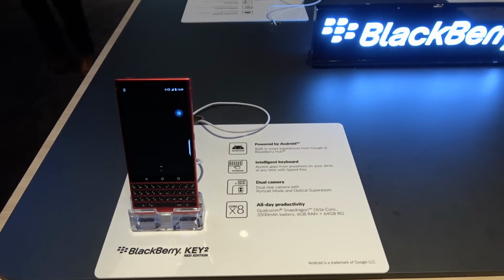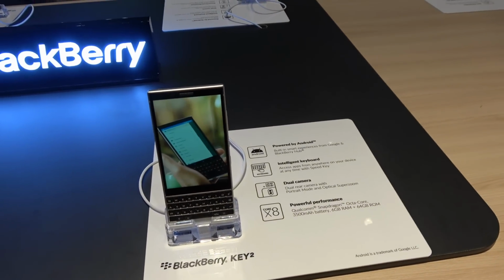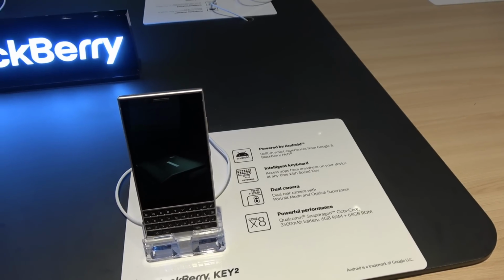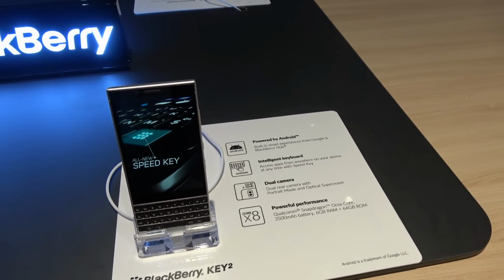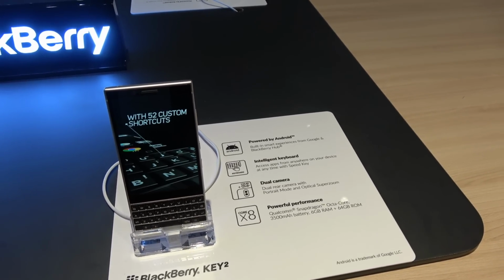Just kind of wanted to show you one more cool item that's coming here in the United States. Several different models, several different colors, and a pretty nice setup. Dual 12 megapixel cameras on this one, and an 8-core processor on it. So pretty hefty power behind these BlackBerry phones.